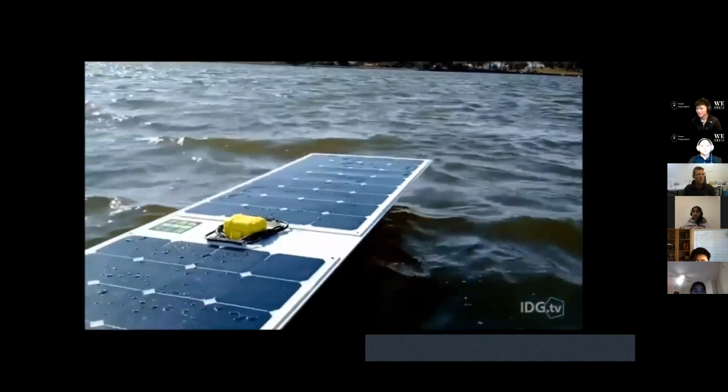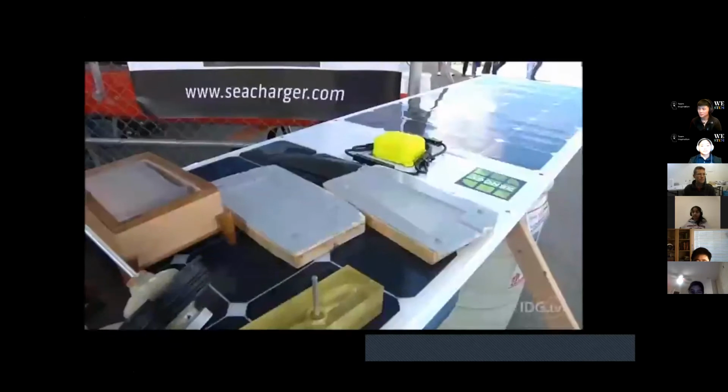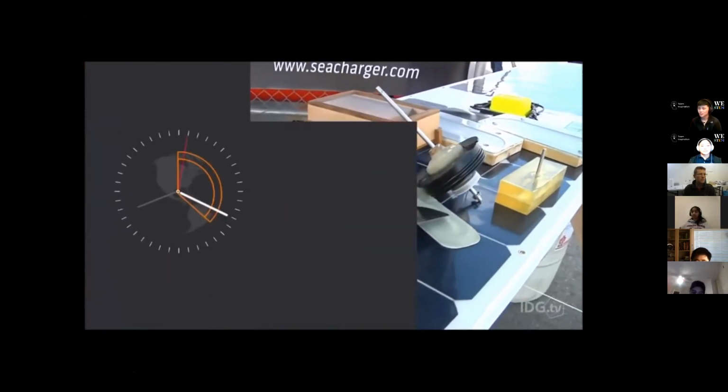Humans have been making voyages across the ocean for centuries. But with the advent of GPS tracking and remote controls, you can now be a captain without ever running the risk of getting seasick.